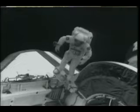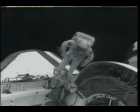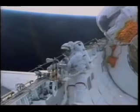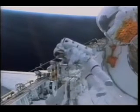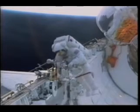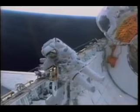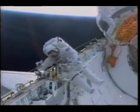The PFR two-step, we called it. And here I am working with the power ratchet tool, and it worked quite well. You had to keep your body rates under control. We didn't have a foot restraint for that task. The Hubble folks will, and I think that will help them a lot.